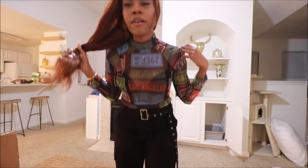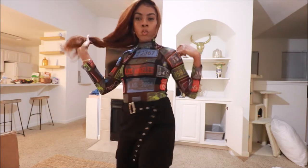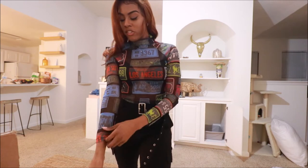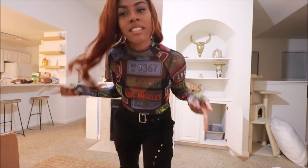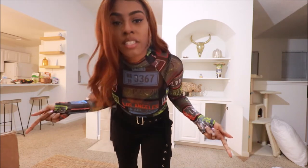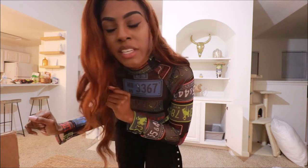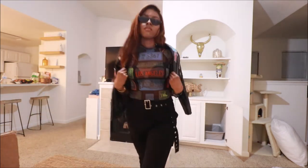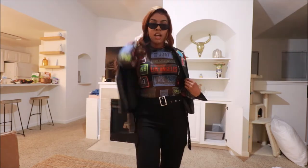Here's the next outfit. The pants are a little loose. It is a mesh top. It's got like license plates on it or something, so you can see right through it. You're gonna have to wear something under it or not, girl. It's up to you. I brought a few pieces. One second. What y'all think? It's a whole look. Y'all like it?